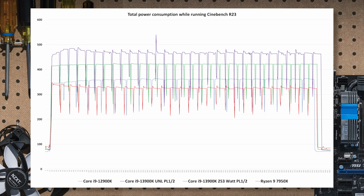Remember though, the Core i9 13900K is actually faster, and every sag you are seeing is every frame that is rendered, and they are pretty close. It's not a big advantage for the 13900K, but it is faster. It is still using a decent amount more power at 253 PL1, PL2, and it's using way more power when it's set to unlimited.